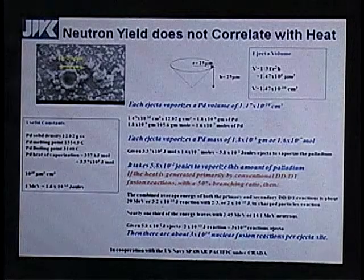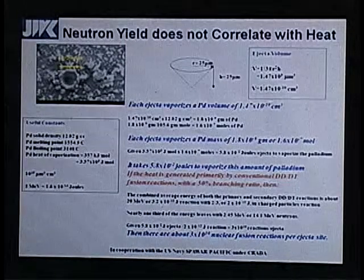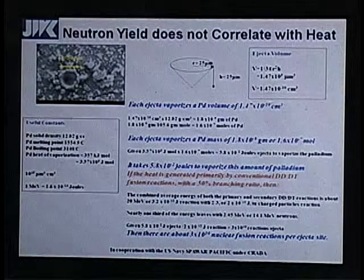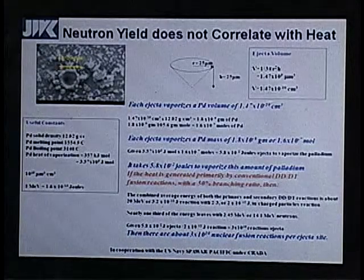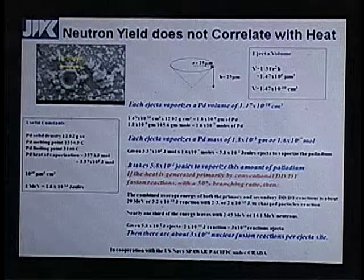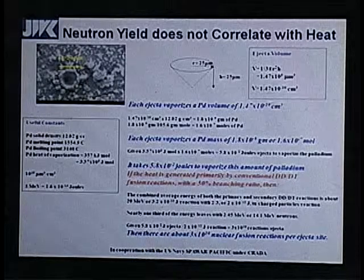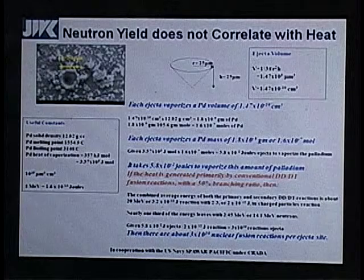Now, taking the information that we've got and the observations we've taken, you saw before, these ejector cones are almost always 50 microns across in our case. If I calculate the volume, say I have a radius of 25 microns, and again, I'll underestimate and only say the depth is 25 microns. Given the melting point and the vaporization point of palladium, what I come up with is it takes on the order of 5.8 times 10 to the minus 2 joules to vaporize this quantity of palladium.